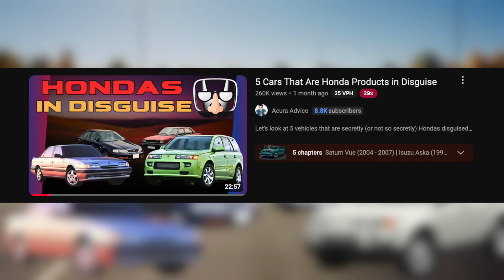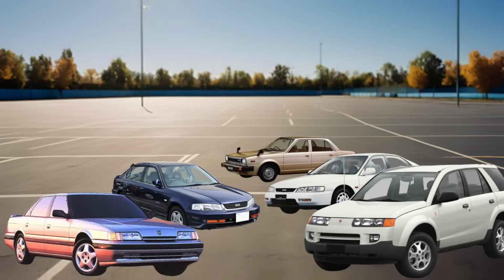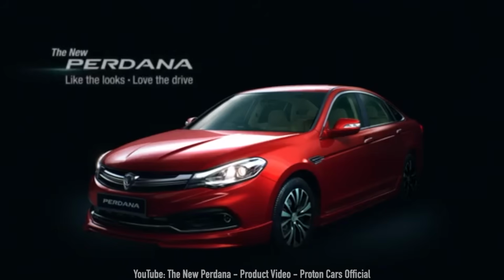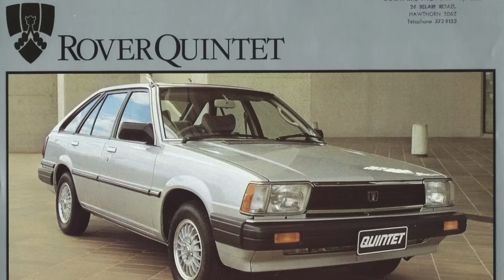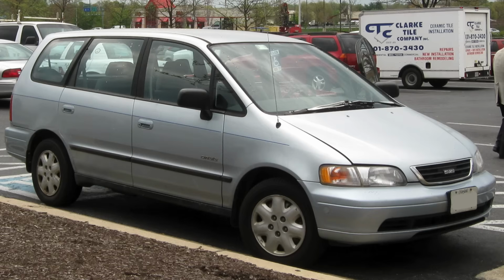In the last rebadge video, we covered 5 different cars that are rebadged Hondas. Well, there's some more of them that we didn't get to in that video, so today let's take a look at 5 more cars that are secretly Hondas. Well, some of them not so secret, let's be honest.